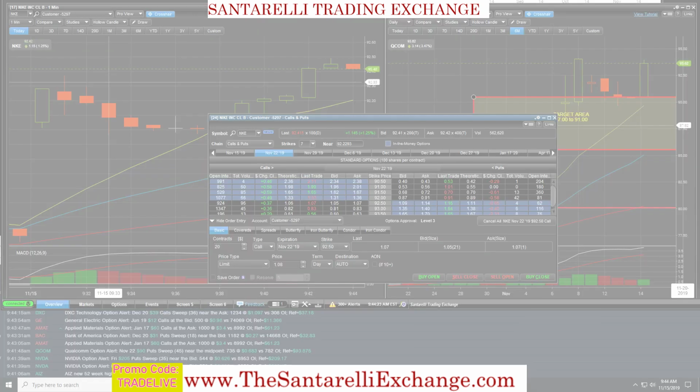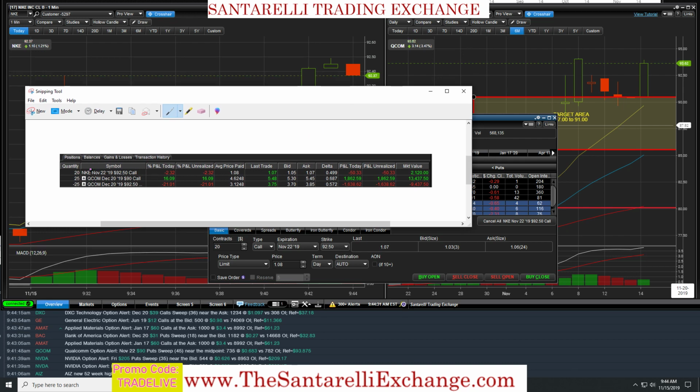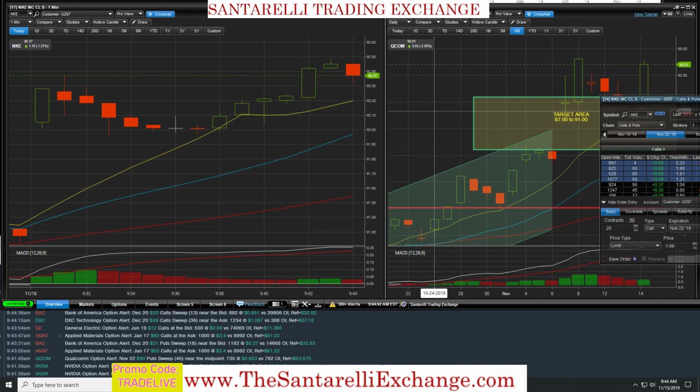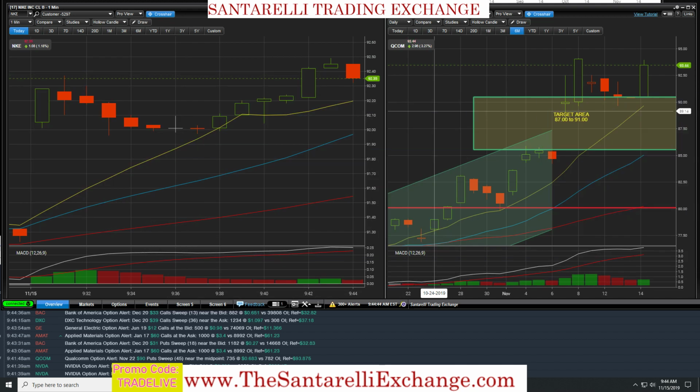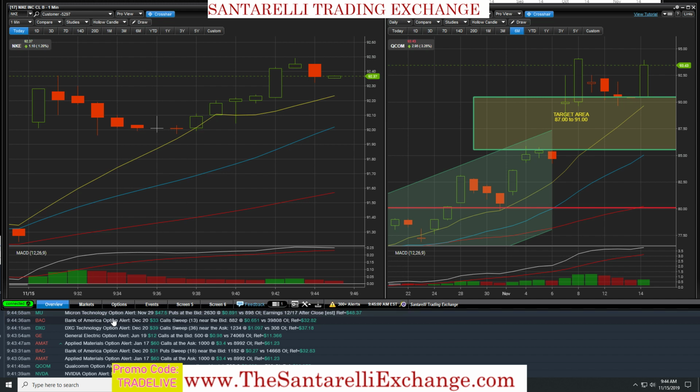So here is the trade I just made, and the other trade I just made on Qualcomm. Here are the two trades: the Nike November 22nd 92.50 strike call, and the Qualcomm 92.50 vertical call spread. So those are the two trades we just made. We just locked in some profits as well on Qualcomm. So now it's just patience and a waiting game and seeing what happens. I'm going to be looking down at the bottom here to see if we have any action going on that we could trade off.